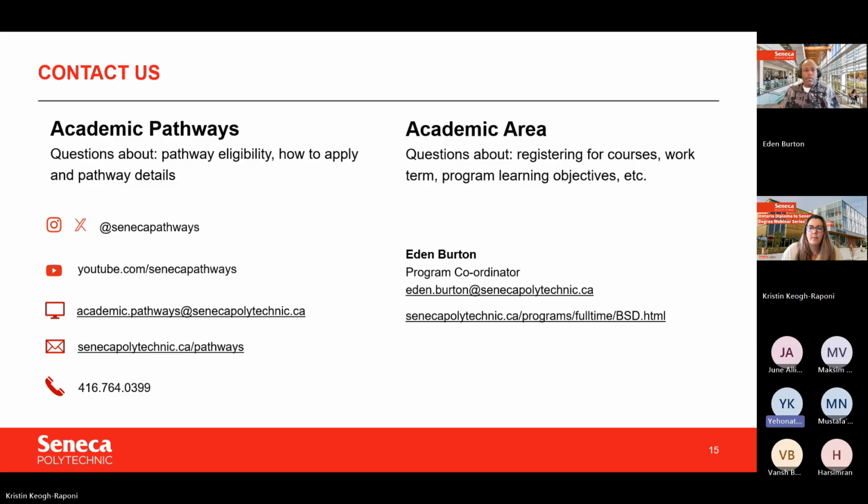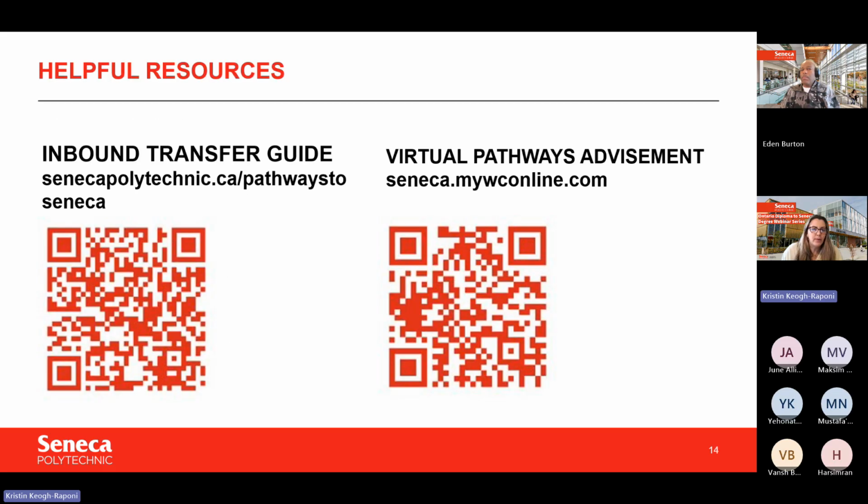And where is that link? It's in the chat. Also, I can go back. It's this QR code here, the virtual pathways booking system. Yes. Oh, okay. So I'll just book an appointment is the best way? Yeah. Okay. Thank you.